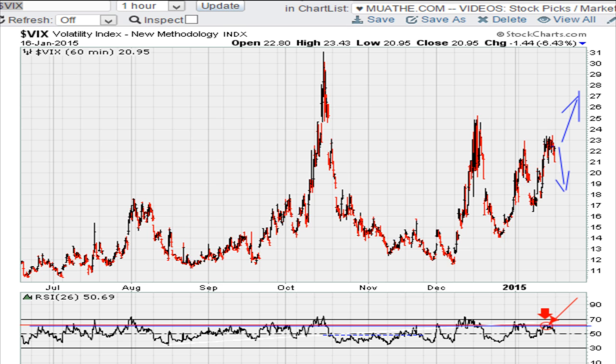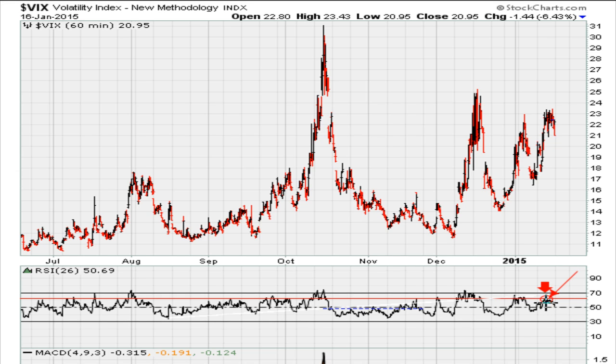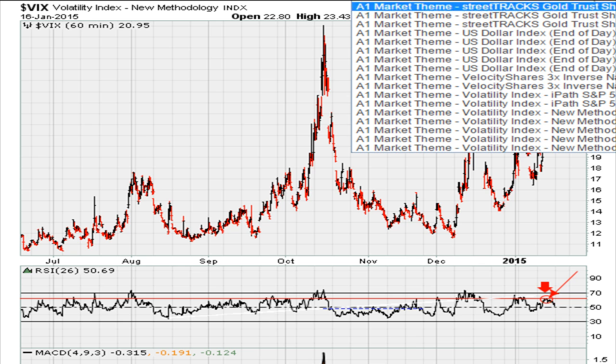So I still think that the VIX continues telling traders that the market is due to continue moving higher short term because of that resistance that we've seen on the VIX. So this was a good tell that the market should have been played to the upside on Friday.